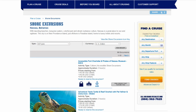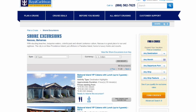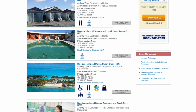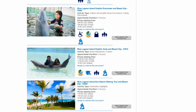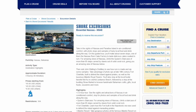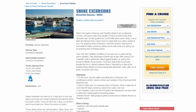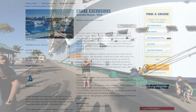We went to Royal Caribbean's Shore Excursions page to pick something to do. We're not beach people. We were looking for an excursion that would cover the main sites to see Nassau, and we found this 3.5-hour tour of Nassau for $45 per person. This was a morning tour with a meeting time of 9:30 a.m.